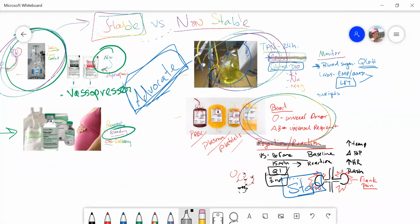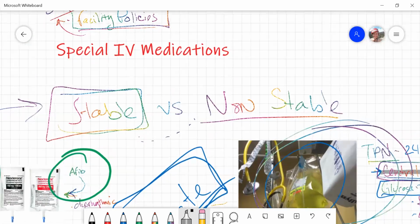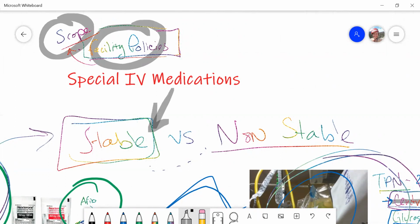So when it comes to these specialty IV medications, your biggest thing you have to pay attention to is your scope of practice, what your facility is going to do, what trainings they have for you, and if that patient is stable or non-stable. If that patient is non-stable, that is not in the LPN scope. Stable and predictable totally is in your scope. That doesn't mean you don't get unstable patients. It just means you need to recognize they're non-stable and get them to an area where they need help, or where they can help them even more.